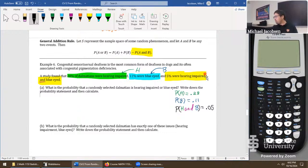Okay, so it takes a lot of work to digest this stuff and break it down. Everything we're doing here, labeling H and B and writing out all these three probabilities, is just taking the problem and writing it in our language, so that when we go to use this formula, we know what goes where and why. So let's get back to the main question. Let's call this method 1. We don't often do this, but this is a good problem to try it and see from two points of view. In method 1, we're just going to use the general addition rule and see how it goes.